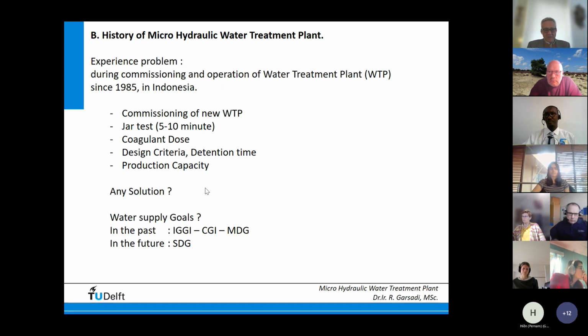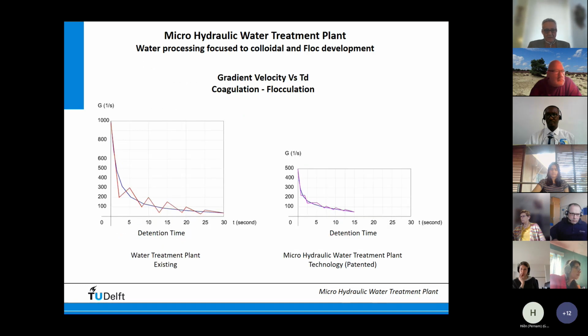From this problem, for many years, maybe 15 or 20 years, I have been thinking about how to look for the solution. Let's say before, water supply goals in the past were IGGI, CGI, and MDG, and in the future, maybe the SDG. From the first time, I thought the problem comes from fast mixing and slow mixing. After I did research, made many measurements and tried many plant models, I found the relation between velocity gradient and detention time.